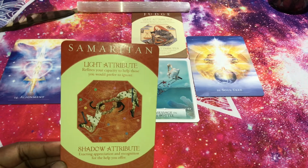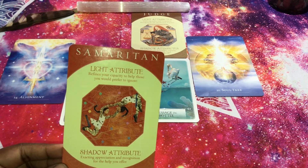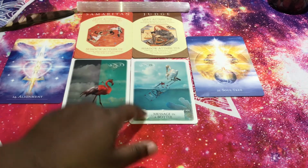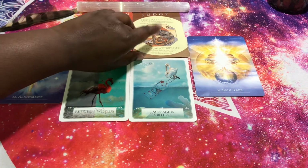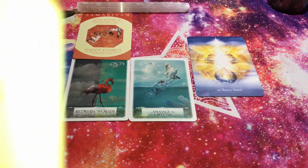So yeah, I feel like you're the good Samaritan, especially when it comes to animals, and that's an extremely beautiful thing. And look, if you have any doubt, these two cards have animals in them. Even in this card, I believe too. Let me see. No animals in this card, but whatever.